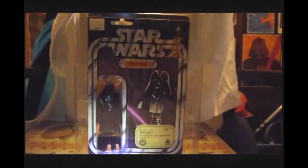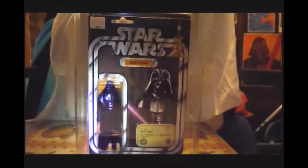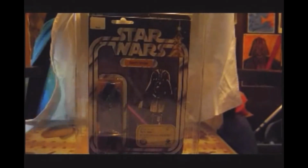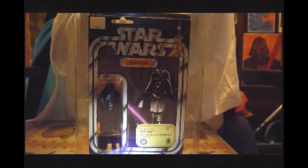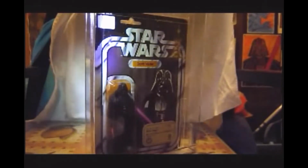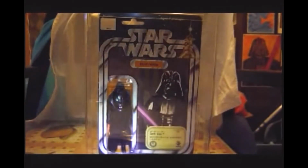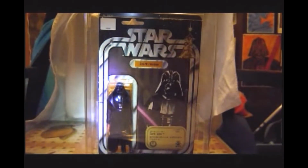Sorry about the lighting, but it's been dark all day and it's now about 7:30, so it's pretty dark still. Okay, Darth Vader. Have a look at the back and then the front. Great figure from a long time ago. Darth Vader, 12-back B.